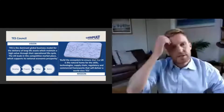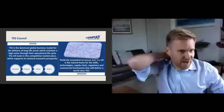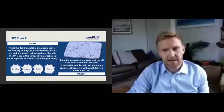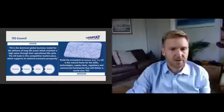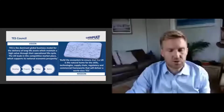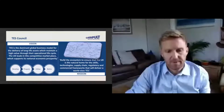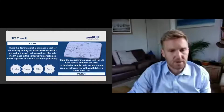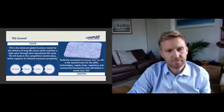So the TES Council vision for the UK, this has a bit of a global and domestic view to it, but a vision or an expectation that over time the TES becomes a dominant global business model for delivery of long life assets. It seems to be a logical outcome that because of the value proposition just on a cost and performance basis, never mind the sustainability benefits, that TES will over time become a dominant business model working across that development, prepare, utilise and retire life cycle.